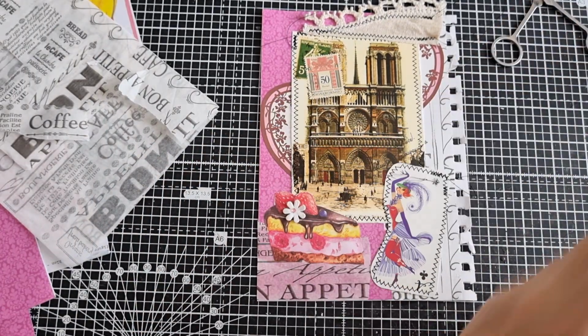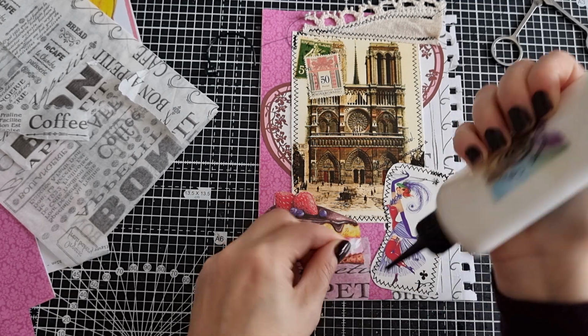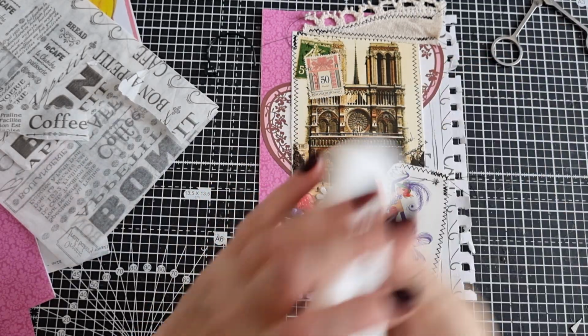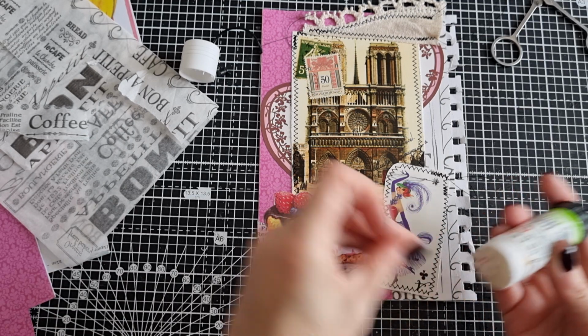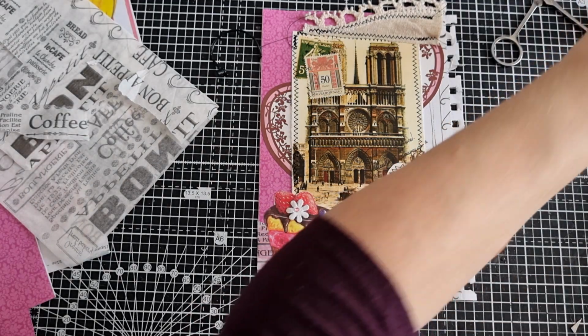So I'm going to, because why not? I have it. Oh, come on. Seriously, guys, I cleared out this glue and it's just playing me up. So I don't know. There's plenty in there. It's not near the end, so I don't know why it's being so annoying.